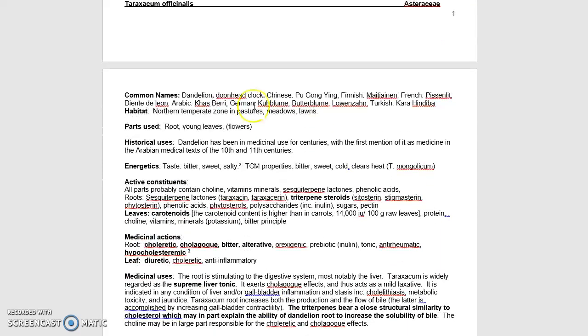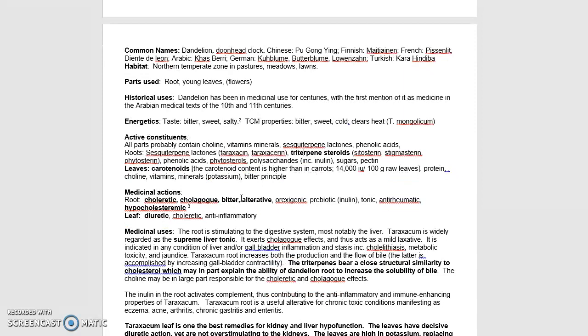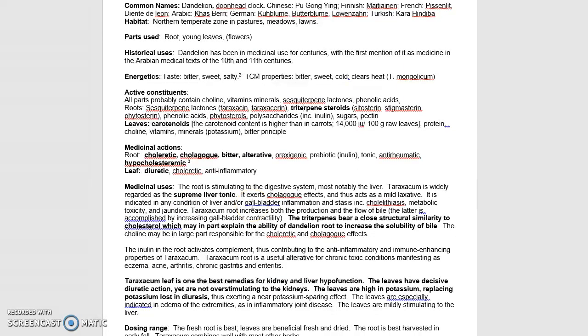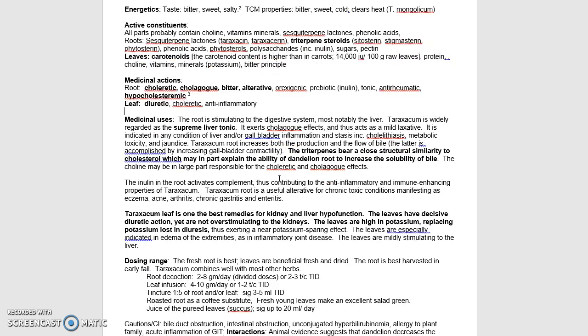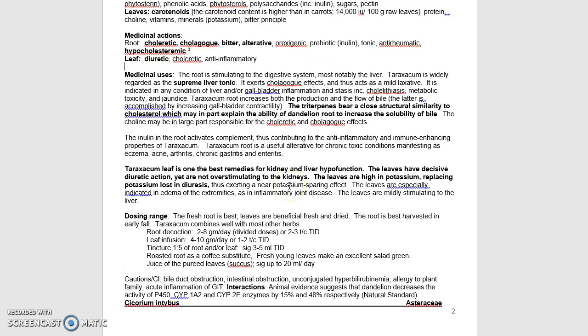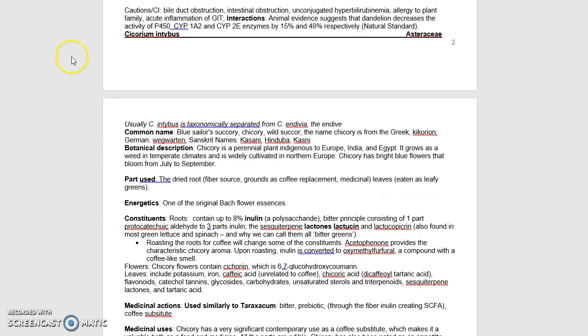So taraxacum, again, you've seen this herb before a few times. It has bitter properties in it, the sesquiterpene lactones for sure, as well as triterpene steroids. It is not only a cholagogue choleretic, but is actually a pretty good hepatoprotective in its own right. So it is at least an alternative, and it has these anti-inflammatory hepatoprotective properties as well. So it's really a good all-around liver tonic. It's good to support in detoxes. Here's some good dosing information for you. We can talk a bit more about this in class.